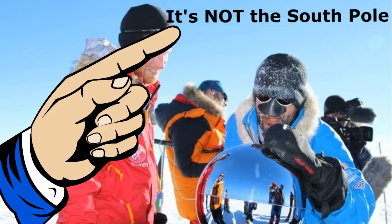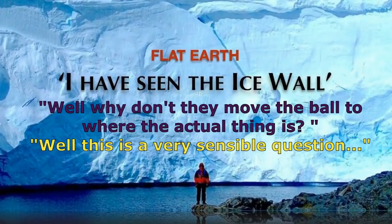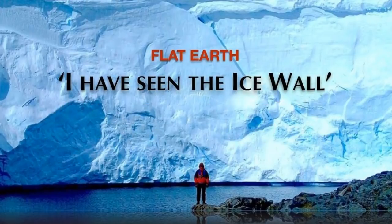So at the real South Pole, what is it? Well, there's nothing. That's the thing. To do it properly, to cover all your bases, you have to do both. You have to do the picture with the ball, and then you have to go and hang around at the exact longitude and latitude. Why don't they move the ball to the actual spot? Well, that's a very sensible question. Something for us to work on. I can answer, okay. But it's a very good point. Let's have a look at the weather.